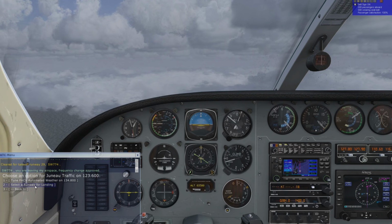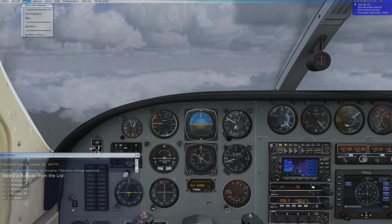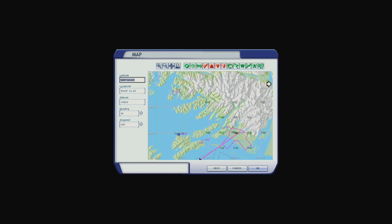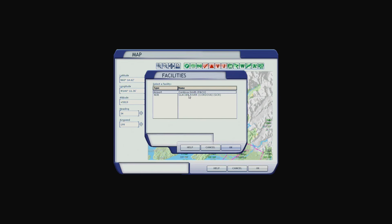I really thought that they would have a tower, to be quite honest. Let's go look at the map. I really thought there would be a tower, because they do have, like, Alaska Airlines and some big airlines coming in through there. PCV.